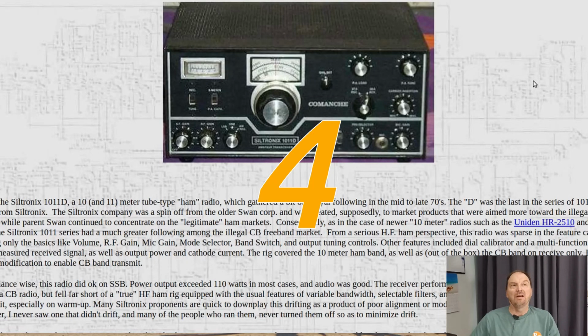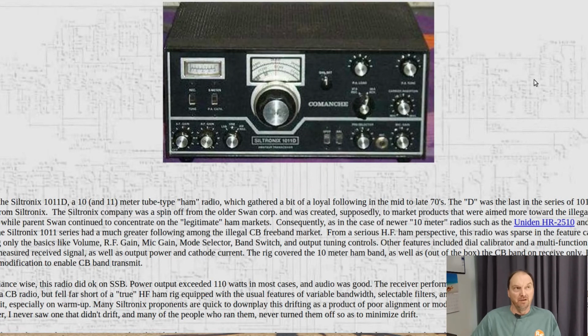The Siltronix 1011D. This was a radio that was made by Swan Corporation, which was a producer of ham radios, but they branched out, created a new label, Siltronix, for the export CB market. And this was basically a 10-meter rig that was modified to go to 11 meters. And these were also very good on the air as far as transmit audio goes. It's a tube rig and also a sideband rig.